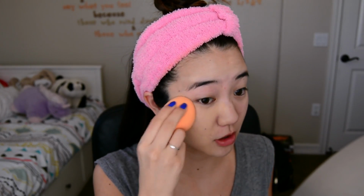So I have the shade 01 Creamy Vanilla, which is the lightest shade, and when I talked about this in my haul video, I talked about how yellow this is. I don't know if it's going to show up on camera as yellow as it is in person, but it's definitely like, holy crap, it's so yellow. Oh my god. I don't know if you'll be able to tell, but it's really bizarre actually.